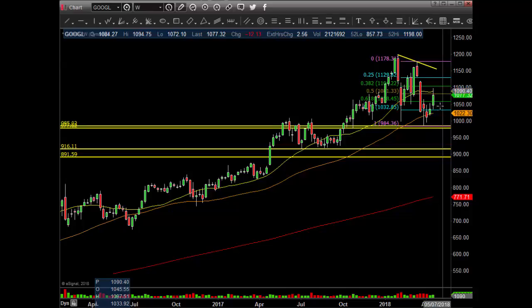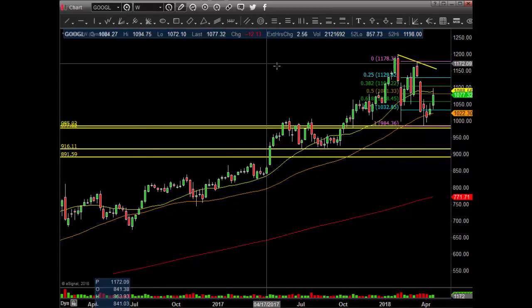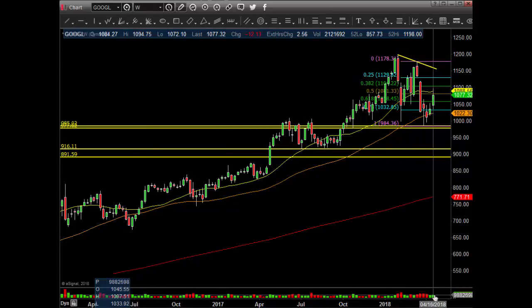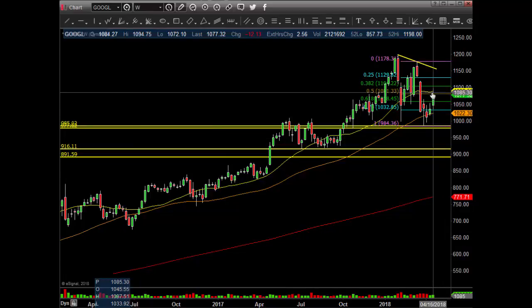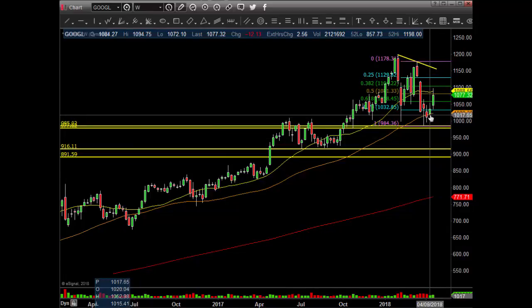If it pops, we'll be shorting. If it drops, we'll be looking for areas of good support for possible long positions. So weekly chart again, okay. Weekly volume, not the best, not the worst. But couldn't get it back above the 20. Still a little bit of a bullish stance being above the 50 and the 200 MA as well.